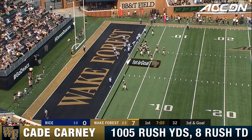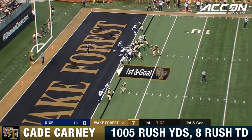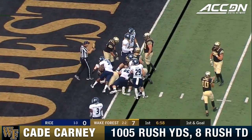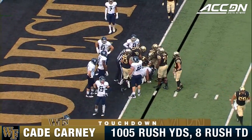They ran a bootleg, faked everybody out to the left. He didn't want to force the issue, just decided to keep it and run for what he could get. Carney up the gut, and he breaks the play. Touchdown, Demon Deacons. Cade Carney from 1 yard out.